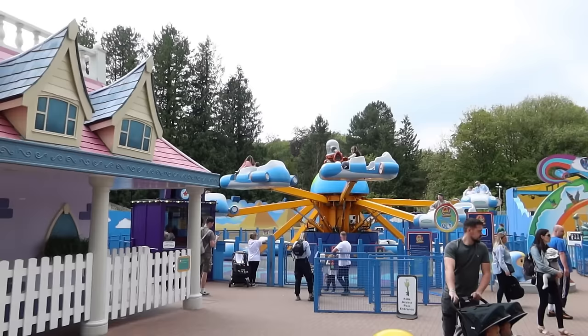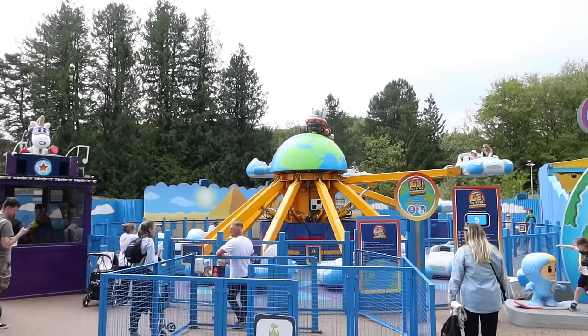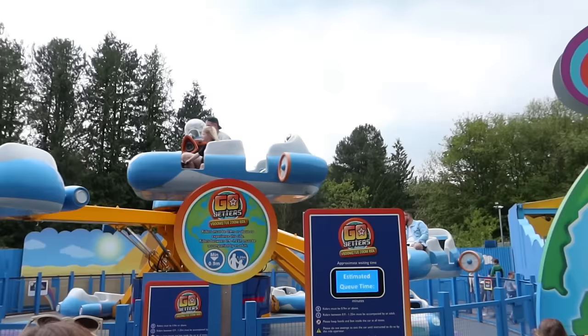And yeah, it's a spinning ride, very basic. You've got a lever in the front and you can control how high up you want to go. Quite a standard sort of ride. However, it's well themed and it's got all audio as well. So you're kind of looking around, seeing different countries and that sort of thing. That's basically how this one works.